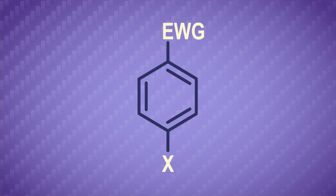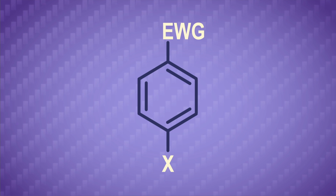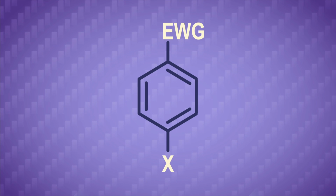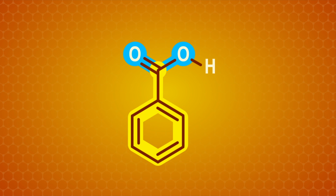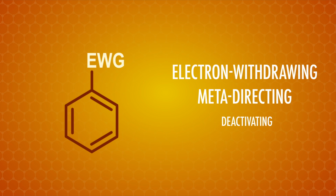First, we need a strongly electron-withdrawing group or two, which we write as EWG on the ring. Second, the ring needs to have a good leaving group, and that leaving group needs to be ortho or para to the EWG. Quick review from episode 38. If the atom directly bonded to the ring is connected to an atom more electronegative than itself, the substituent is electron withdrawing, meta-directing, and deactivating.